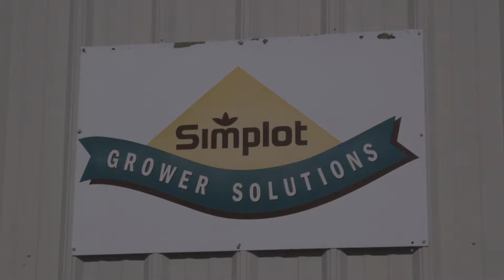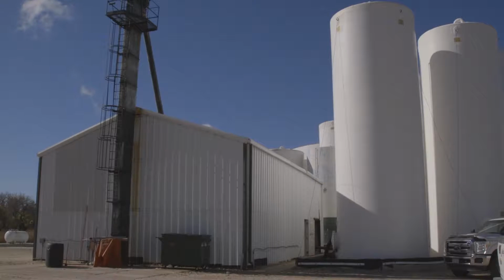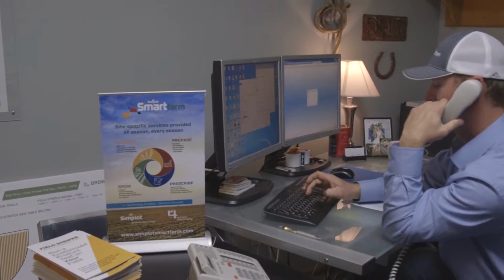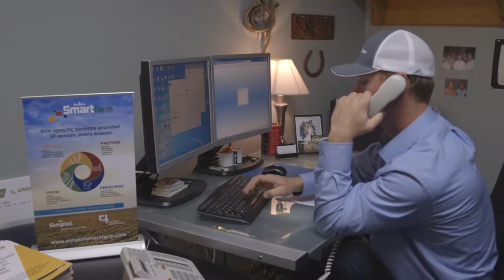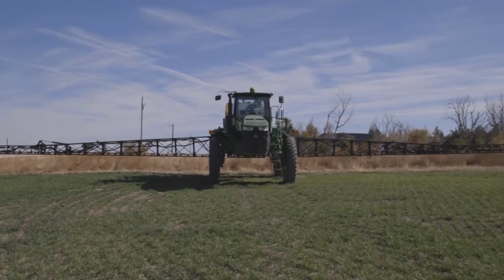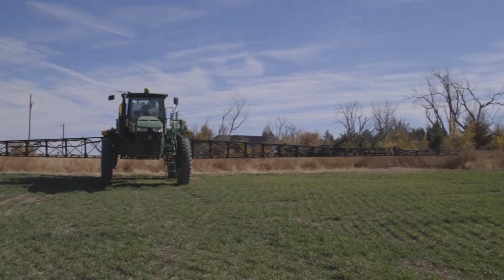Simplot Grower Solutions in Ray, Colorado and Hershey, Nebraska claimed the 2016 Precision Impact Award for the Plains region. In addition to product sales and custom application, Simplot's Smart Farm Precision Agriculture program helps growers fine-tune their crop management down to the inch, toward the goal of increasing yield and quality, improving profitability, and remaining environmentally responsible.